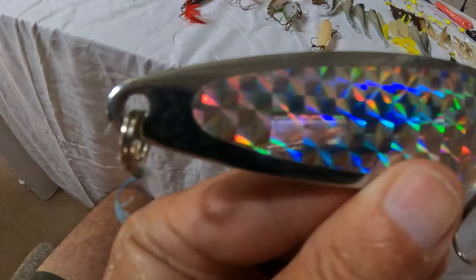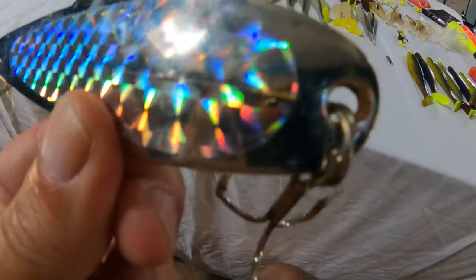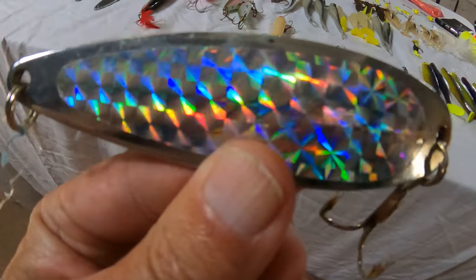I've got three different sets of spoons that I use, and they're all silver. I've never used a gold spoon, and maybe someday I'll buy one and try it out. Normally I'll throw a 3-ounce spoon. I've yet to catch anything off this 3-ounce spoon, but I've seen Thresher Fishing throw these out there and catch monster reds. Maybe someday I'll catch something off this when I go to the jetties.